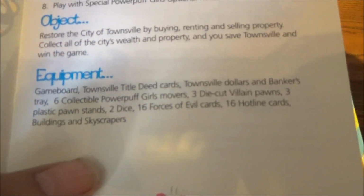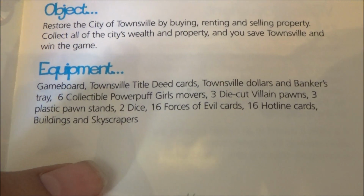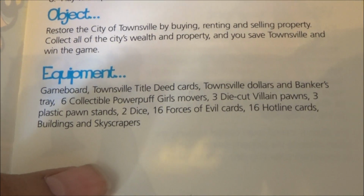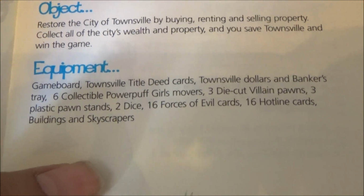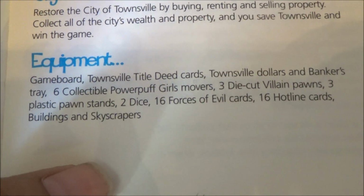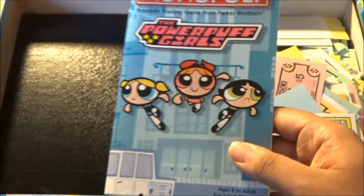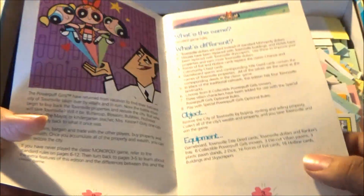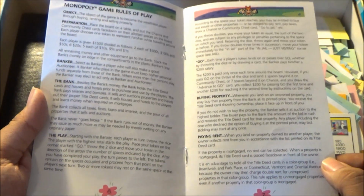Equipment: the game board, Townsville title deed cards, and dollars and baker's tray. 6 collectible Powerpuff Girls movers, 3 die-cut villain pawns, 3 plastic pawn stands for those, 2 dice, we only have 1, 16 Forces of Evil cards and Hotline cards, and of course buildings and skyscrapers. The buildings are the Townsville homes and the skyscrapers are the Townsville hotels. We'll give you 10 seconds to read from beyond this point. The game rules of play. 10 seconds.